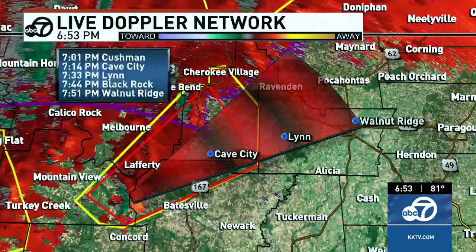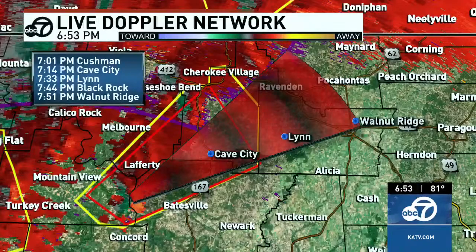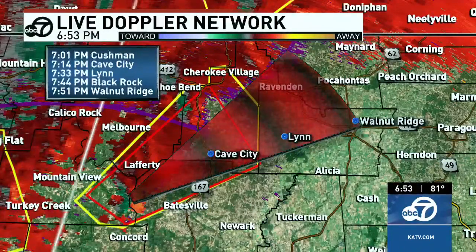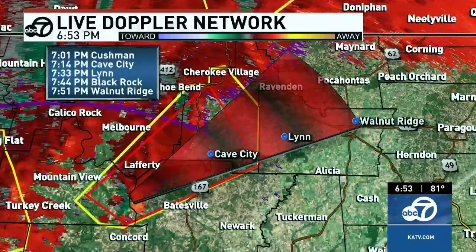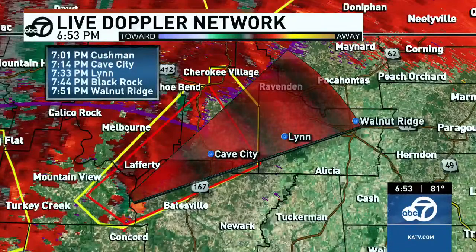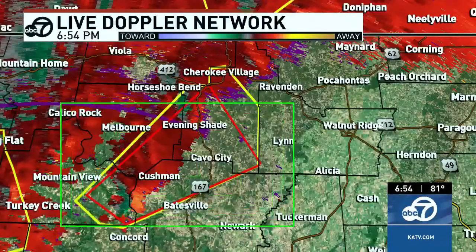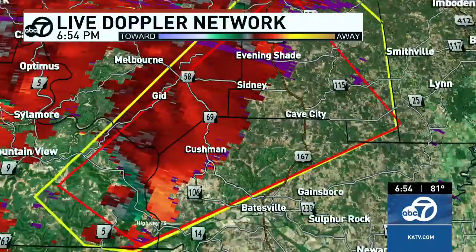So here in just a few minutes, Cushman, it's time to make sure you're in your safe spot. Just a few minutes after that, Cave City at 7:14. If it holds together, it may track near Black Rock by 7:44. But again, that is way down the road. Looking just at the immediate short-term threat to Independence and, again, southern Sharp County.